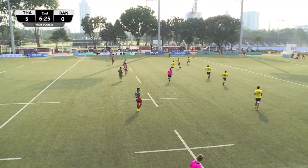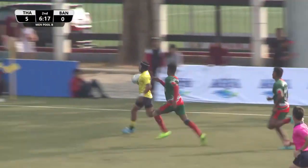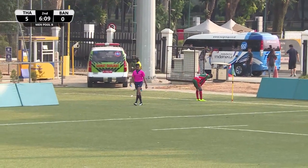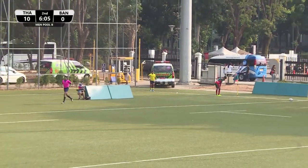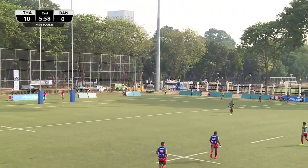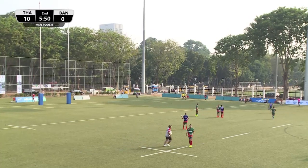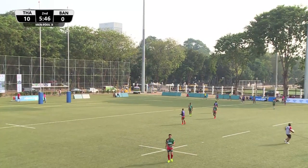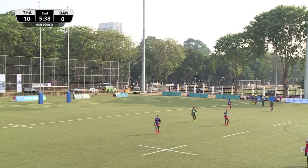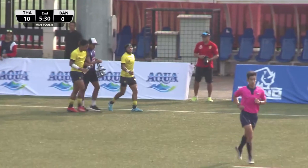Six on seven. They swing it out to the right, but not going very far. Now they put on the speed. Number 15 for Thailand, it's Sirawat. Kun Sirawat. How fast can he go? He goes very fast, and he goes in the corner. And it's try time for Thailand. That was number 15, Sirawat. Thailand lead 10-0 over Bangladesh. The conversion is unsuccessful. Score remains Thailand 10, Bangladesh 0.